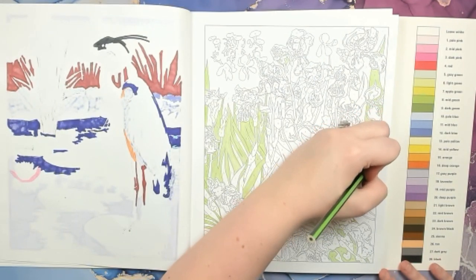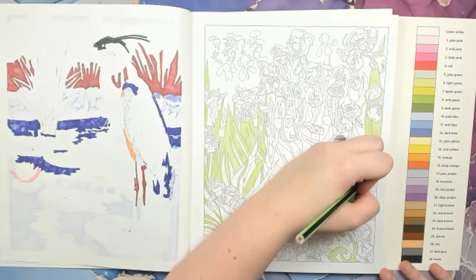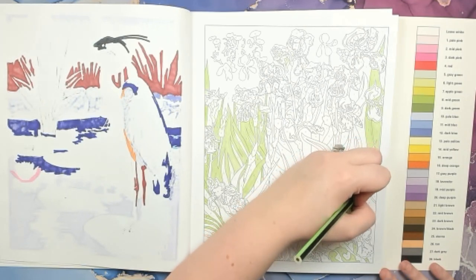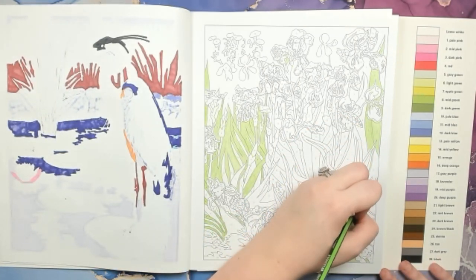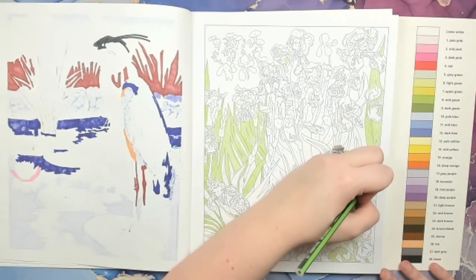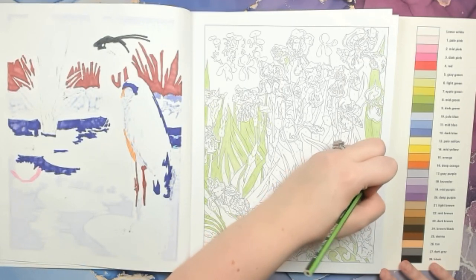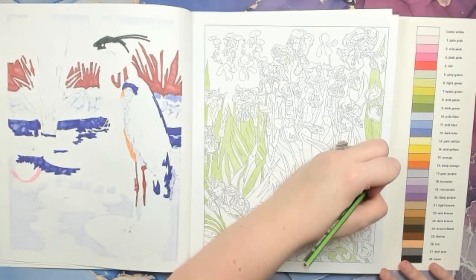One thing I do like about most of the colored pencils I have is that most of them have the color name on them. And I like that a lot because, I don't know, sometimes some colors look different to me. If they don't have a name or something I can picture it as, I think it's one color when it's not. So it's nice when they have the name.